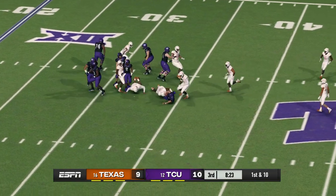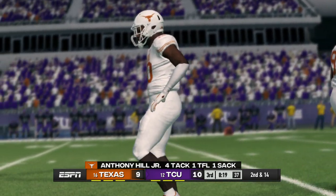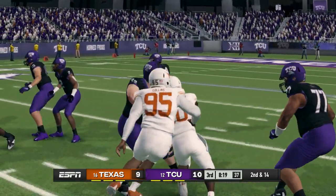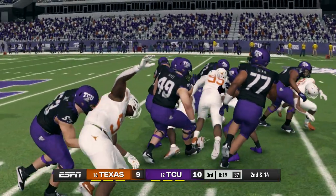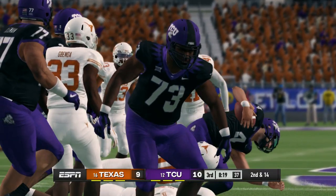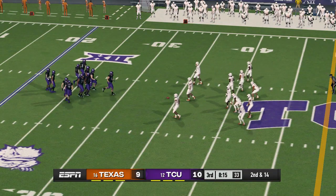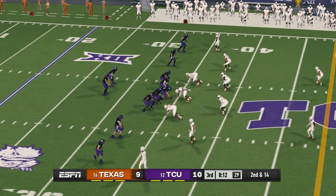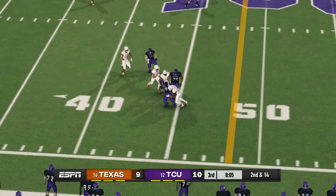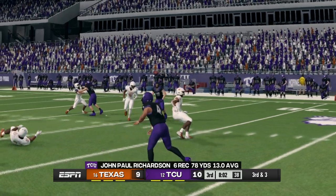Now he's scrambling. He's wrapped up for the sack. Lost a four on the play. That makes it second and 14. So it'll be second and 14 after the setback. Little screen pass. Brought down at about the 45. That makes it third and 3.